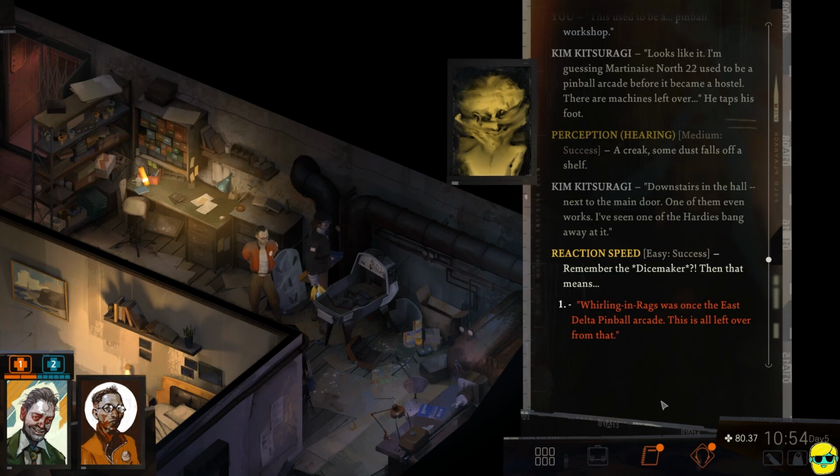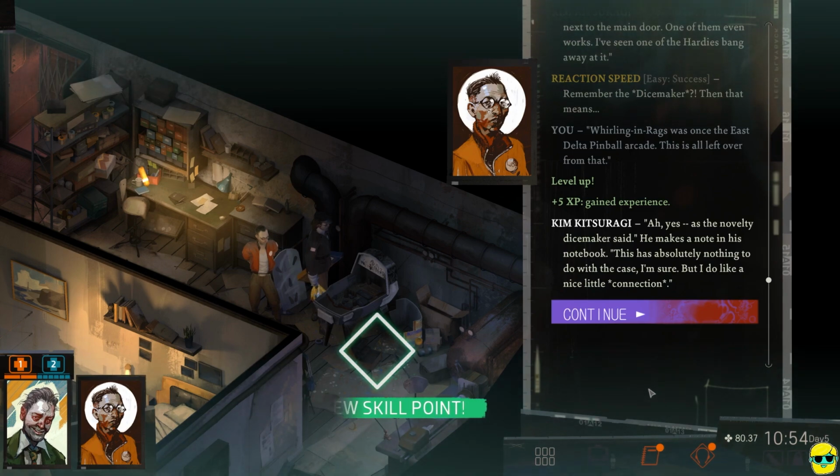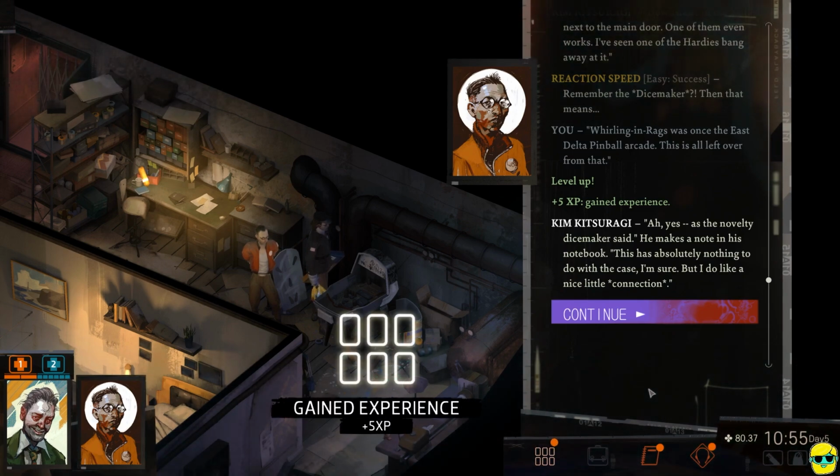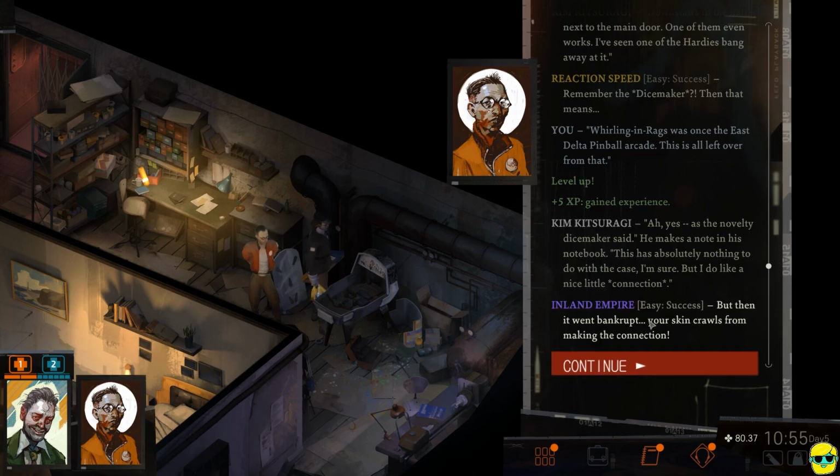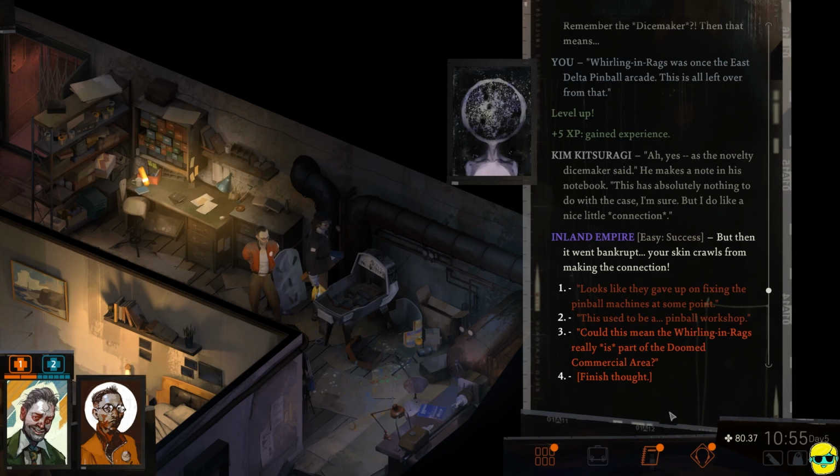Whirling in Rags was once the East Delta Pinball Arcade. This is all left over from that. Ah, yes, as the novelty dice makers said. This has absolutely nothing to do with the case, I'm sure. But I do like a nice little connection. Me too, and I leveled up again. But then it went bankrupt.